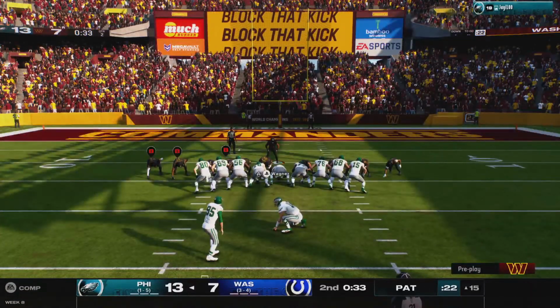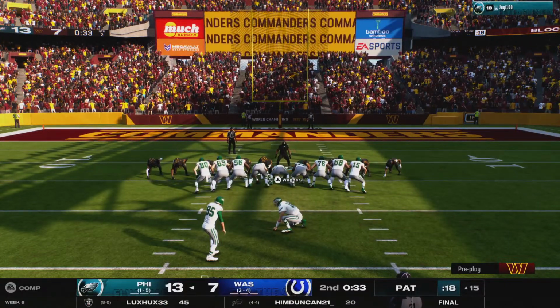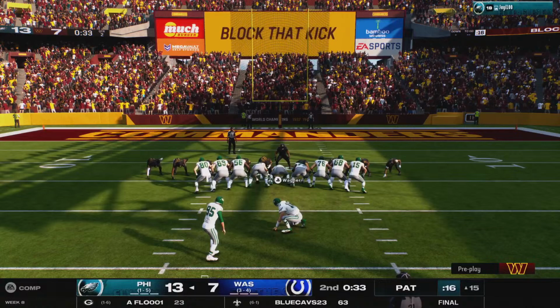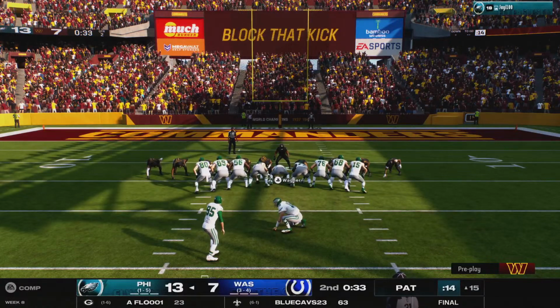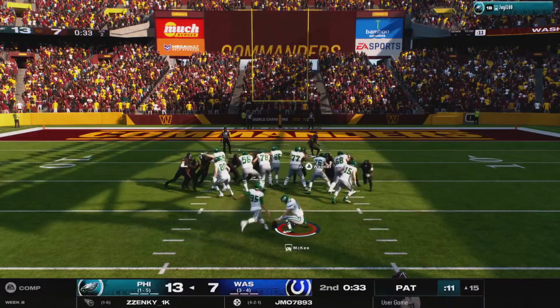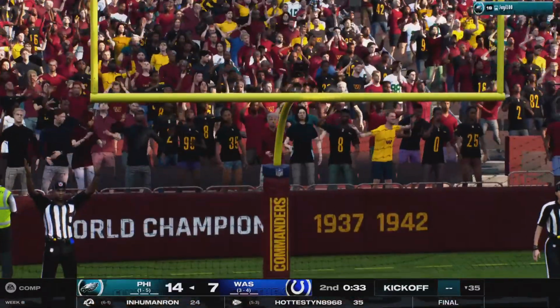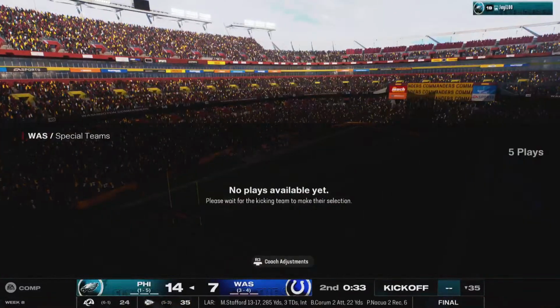Elliott on now to attempt the point after. Right down the middle, it's good. And the Eagles break that tie and now lead by 7.